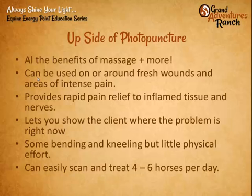But there's an upside when you do this with photopuncture. You get all those benefits of the massage, plus the benefits of the other modalities. You could use it directly around fresh wounds. You can use it on areas of intense pain to lower that pain, and lower it quickly.